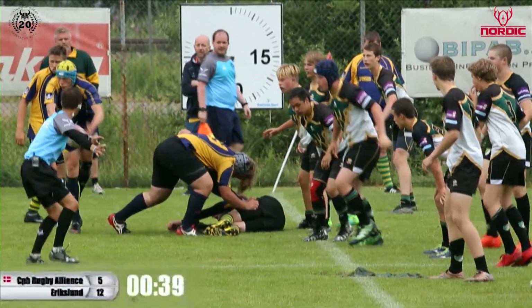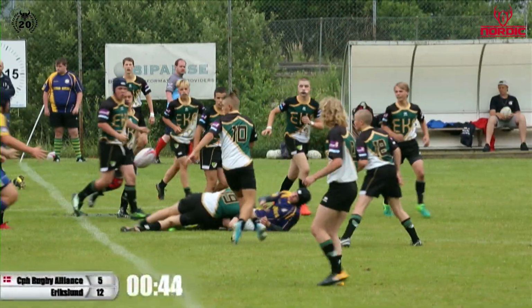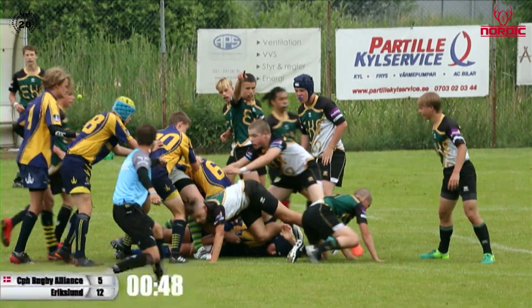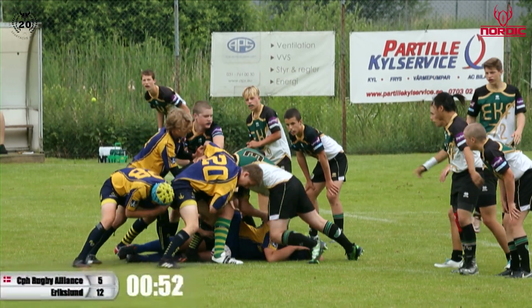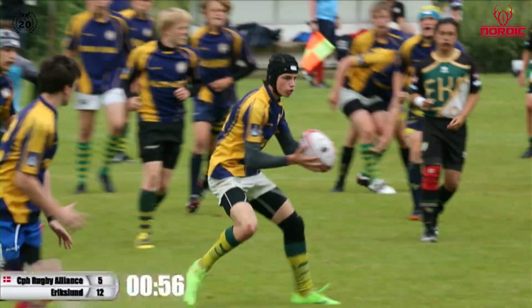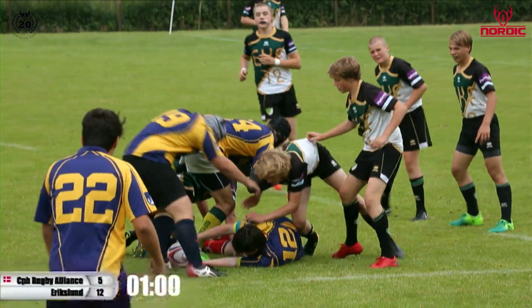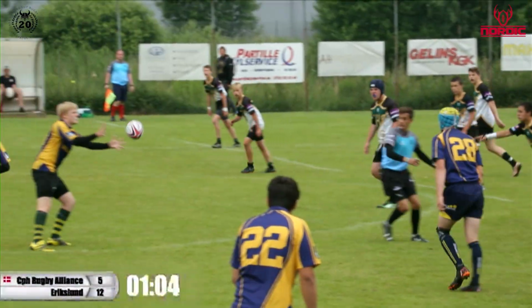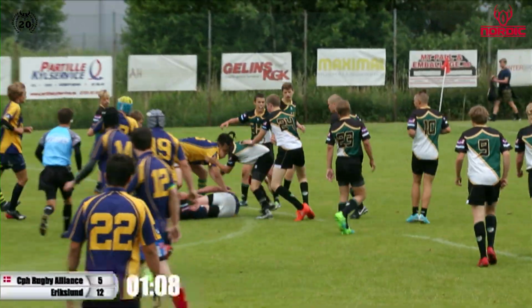Take a quick tap, and KRA see if they used it. Now he's going on his own. A good offload from the floor, and you see some big ball carrying from Copenhagen. But Erikslund has been really good in the counter-rucking, but KRA managed to get the ball out. They used it, new recycling, the play of 10 to the pod waiting.